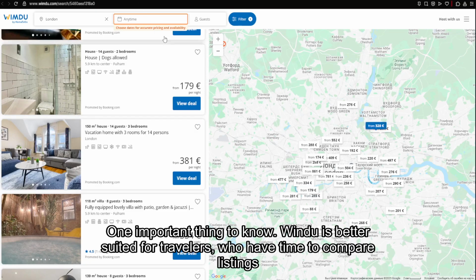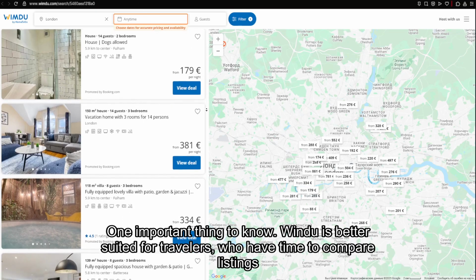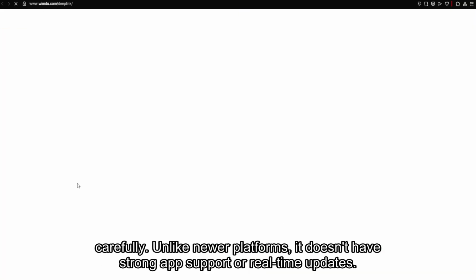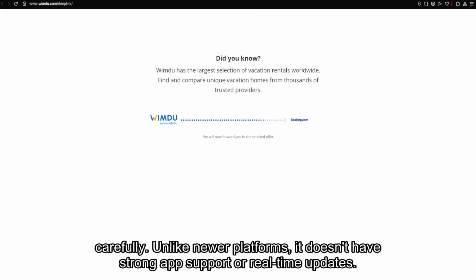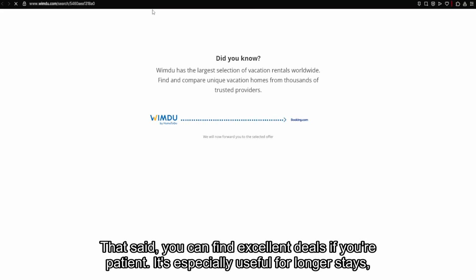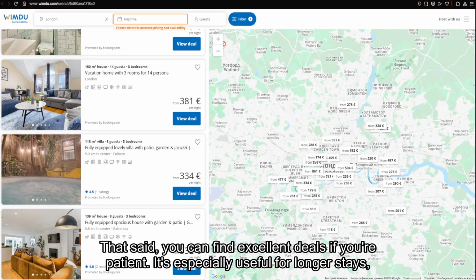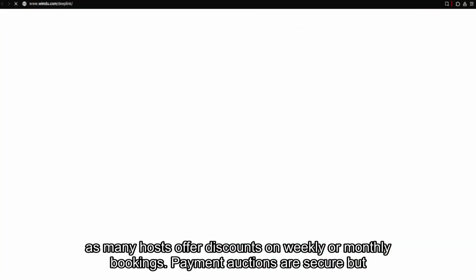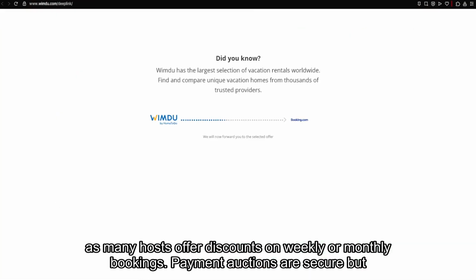One important thing to know: Wimdu is better suited for travelers who have time to compare listings carefully. Unlike newer platforms, it doesn't have strong app support or real-time updates. That said, you can find excellent deals if you're patient. It's especially useful for longer stays, as many hosts offer discounts on weekly or monthly bookings.